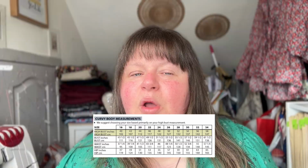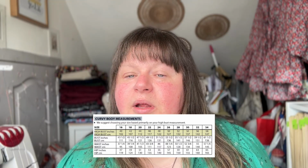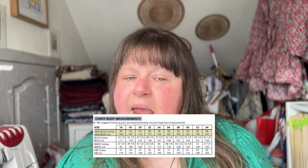Now, going all the way up to size 34, it has a high bust of 58 inches, which you follow when choosing your size. It's got a bust of 61.5 inches, then it goes up to a 57.25 inch for the waist, and for the high hip it's 64 inches.